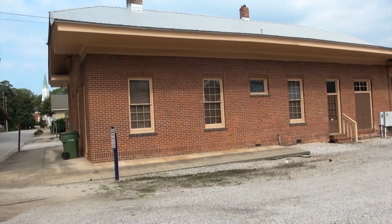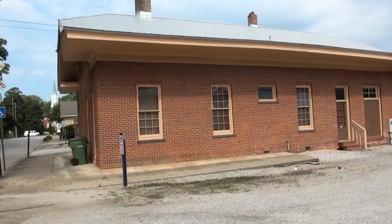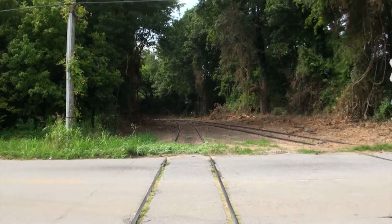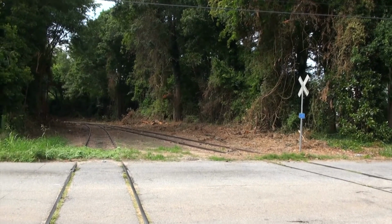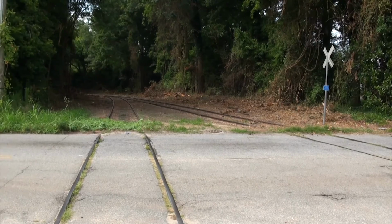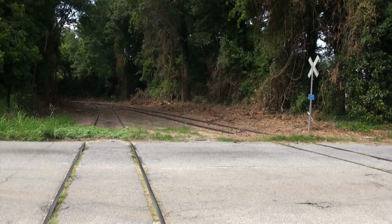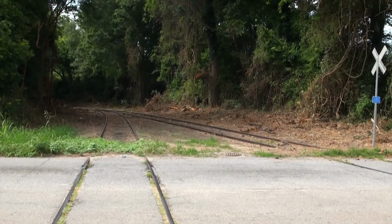But where we're standing right now is where the train tracks used to be. If Paul would turn and look down the other way, see those tracks that are still there. They're not in use right here, but the tracks are still there. In 1884, the Gainesville, Jefferson, and Southern Railroad built tracks from Gainesville to Monroe.